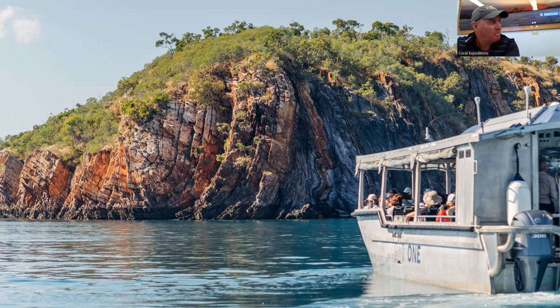I love my photos of the rocks and everything. I was showing my friends. They were like, what? What? And I said, but look at it. Look what Mother Nature has done.